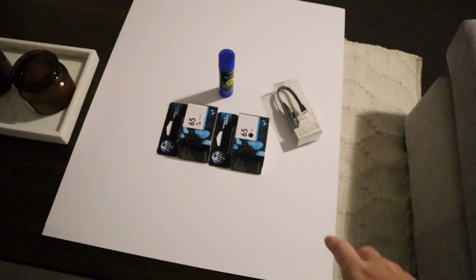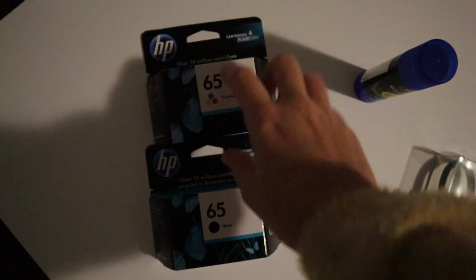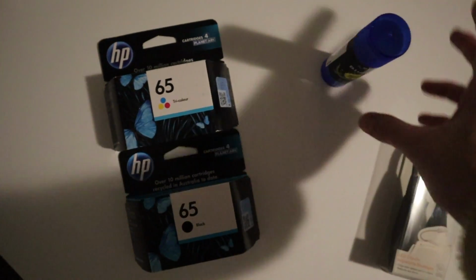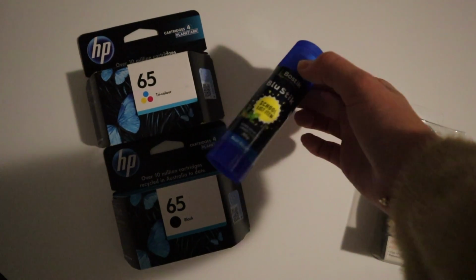I'll show you what I picked up from Officeworks though. You guys kind of briefly saw, but I picked up this really big poster board that's a little bit thicker than just normal paper. And then I picked up 2 ink cartridges, one in black and one in color, just for our printer because we've run out. Also a glue stick just to glue all of the photos on because I couldn't remember if we had one of these at home or not.